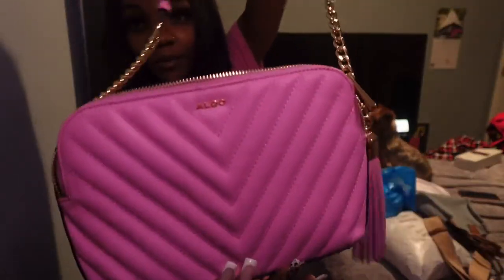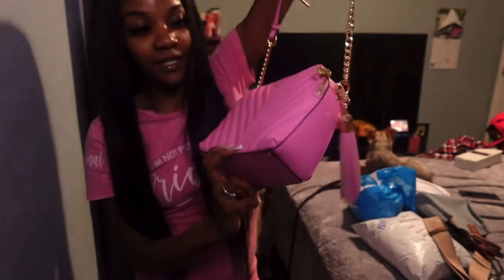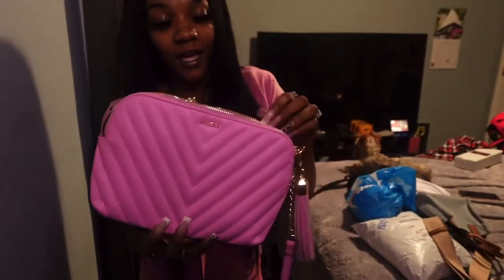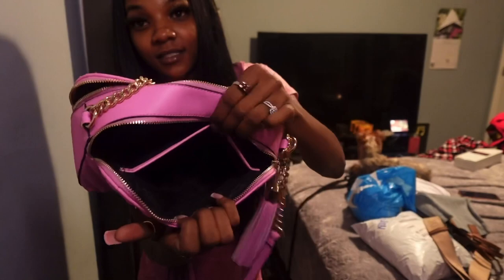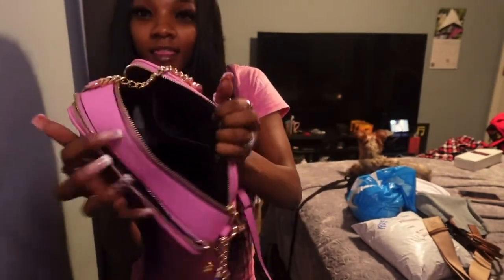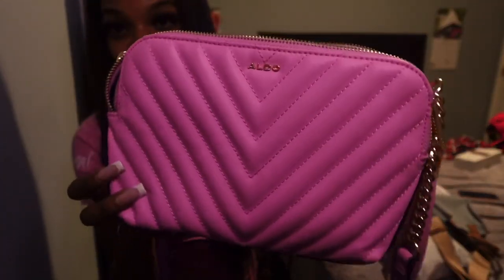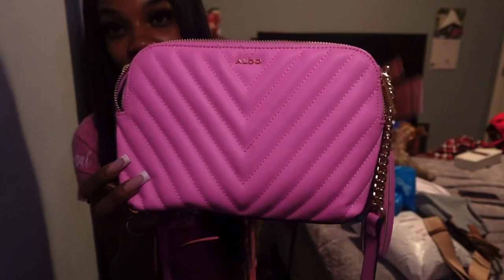It's another Aldo purse from Ross. I got this from Ross. And if it wasn't $30, $40, then it was like $60-something. I don't know, but it has two pockets. That's what it looks like. I love this purse so much. And I really got that one because I'm not really going to wear this one because I'm not trying to get it dirty. It's just so cute. And the pink is just everything.